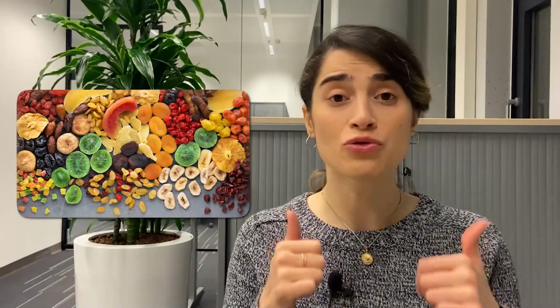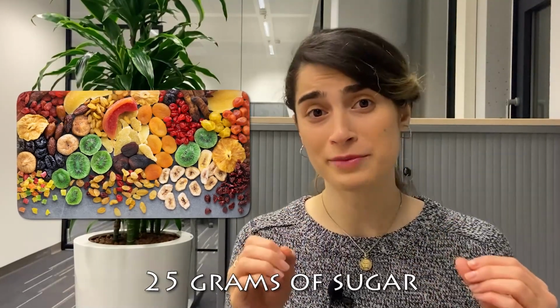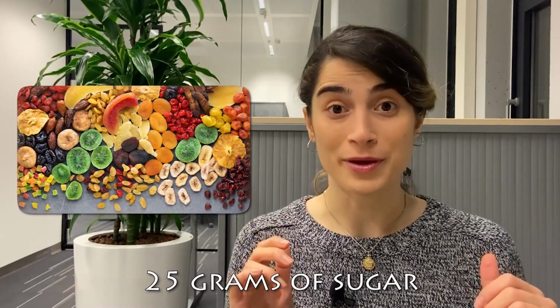Another group is dried fruit. Dried fruits should also be eaten with caution, although they are known as healthy snacks. For example, 1 serving of dates contains around 25 grams of sugar, which is not recommended for diabetic patients.